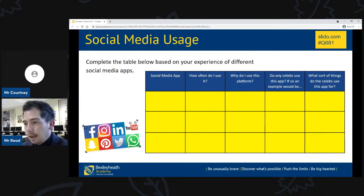Then we will look at different celebrities. How do they use the app, and is it always appropriate in terms of how they use social media? Do they use it for positive reasons? We look at sometimes how it creates a negative publicity around a celebrity or around an issue, and how social media can exemplify everything that's going on around us. And we look at that in a bit more detail and analyze how social media is used in different contexts.